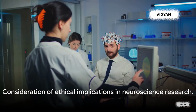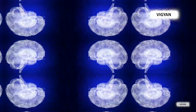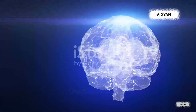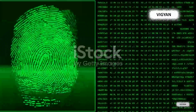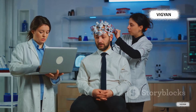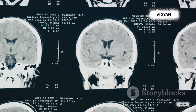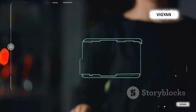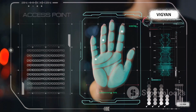While the science is fascinating, it's crucial to also consider the ethical implications of such a powerful tool. With great power comes great responsibility, and brain fingerprinting is no exception. As we delve into the ethical implications of this groundbreaking technology, we must tread with caution. The power to map brain responses to stimuli opens a Pandora's box of privacy concerns. Imagine if your deepest secrets, your most intimate thoughts, were laid bare for all to see. This is the potential threat posed by the misuse of brain fingerprinting.